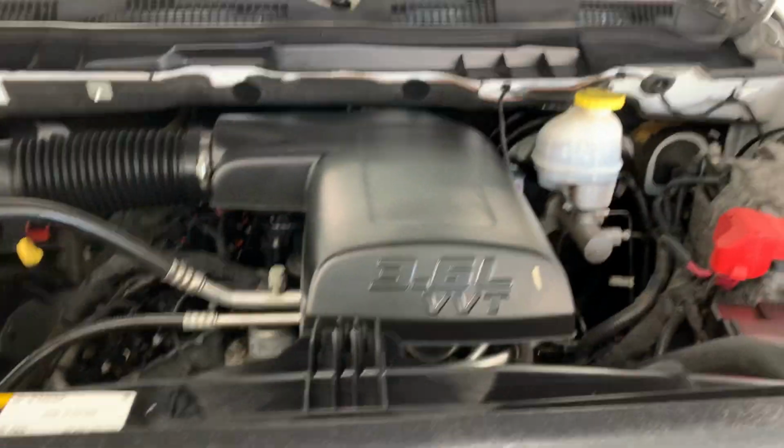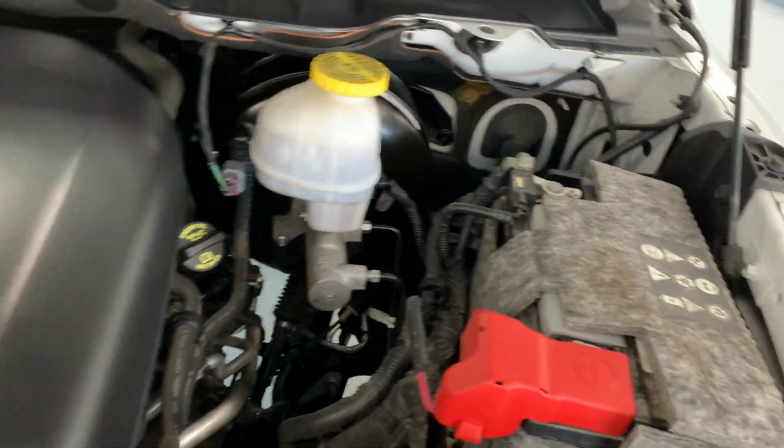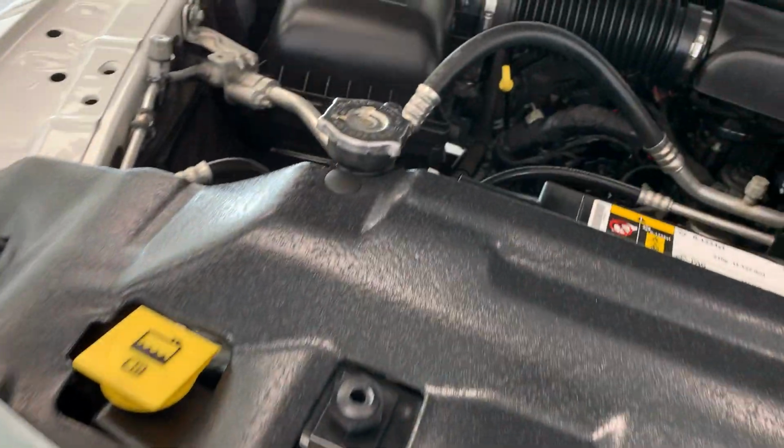It is a 3.6 liter, as you can see, very clean and quiet. No exhaust leaks or fluid leaks. No corrosion on the battery terminal. All your essential check and fill points denoted with these yellow caps and dipstick handles. Makes it easy to navigate.